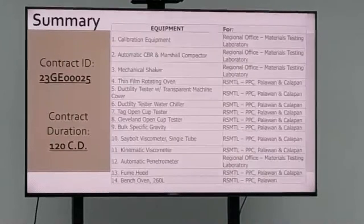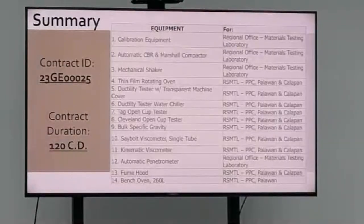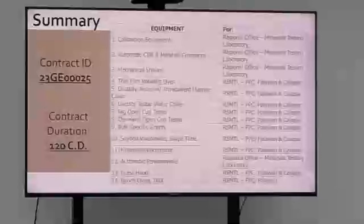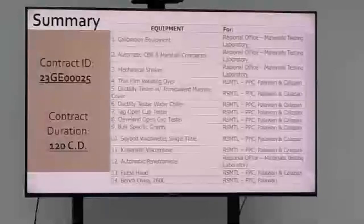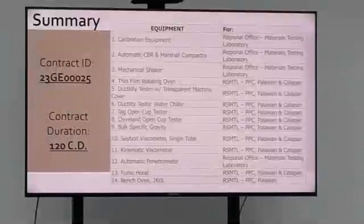So, ang summary po is ito po. Under ng contract 23GB00025, contract duration of 120 calendar days. Equipment po included for this contract is 14. And then, gagamitin po siya sa mga different such intended. And let's go for contract ID 23GB00025.